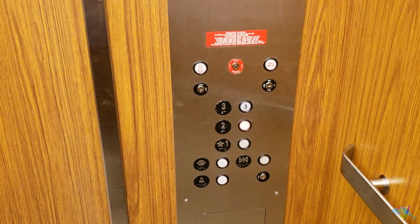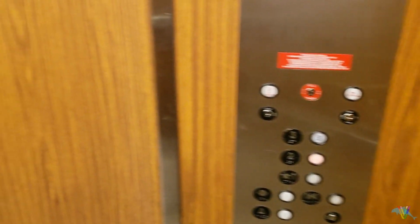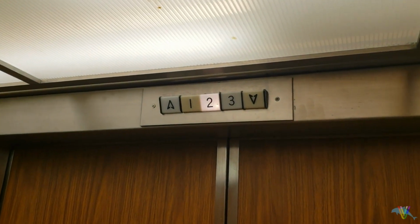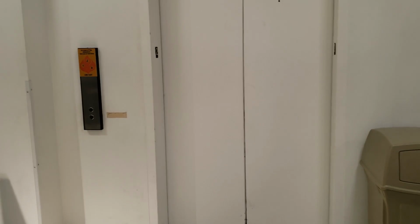It's got quite the delay going up. And if the fan wasn't running, we'd be able to hear that motor a little better. Here we are at 2. There it goes. And that's it.